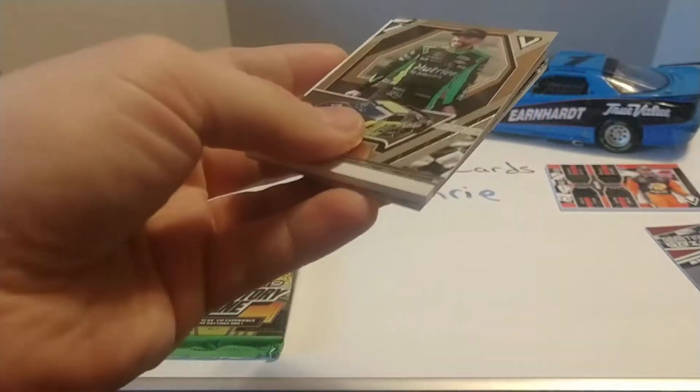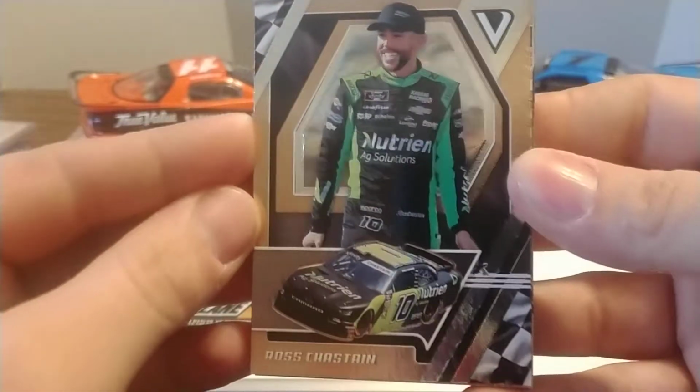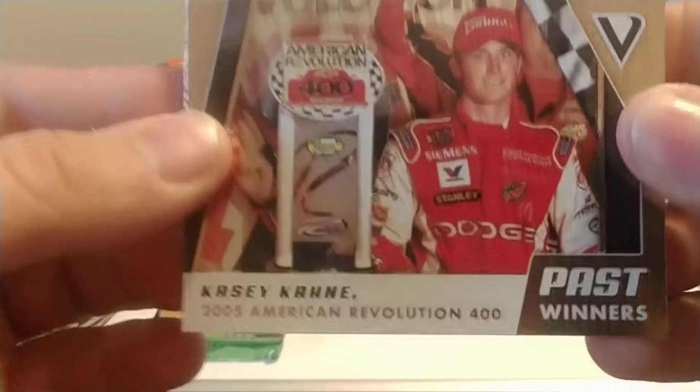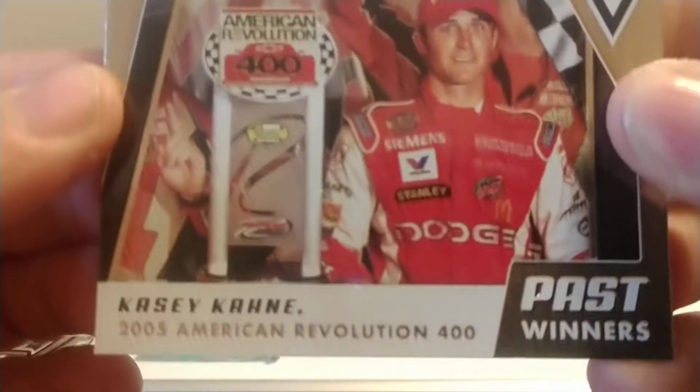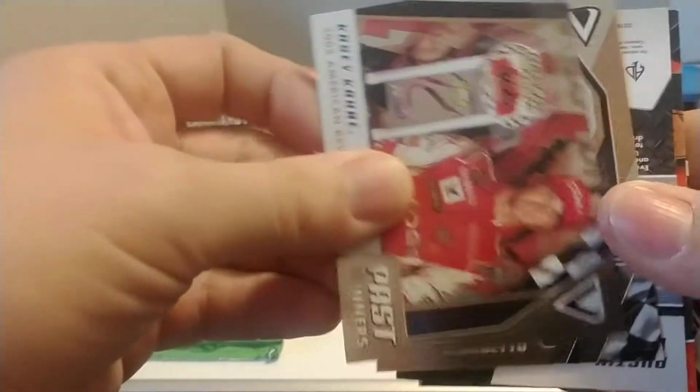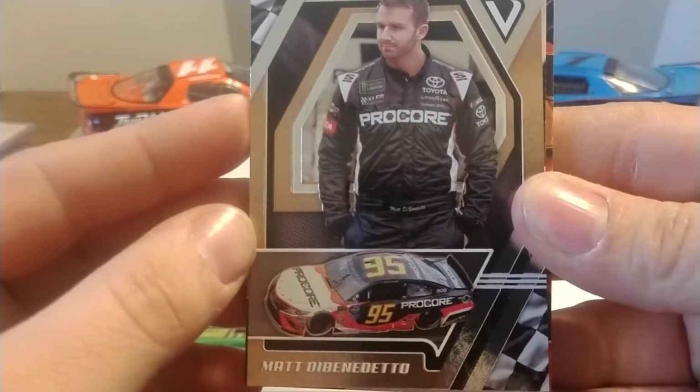These are the Panini contest cards, I'm sorry. So we have Ross Chastain, current contender in the Truck Series for the title there and driving the number 10 car in the Xfinity Series part-time. We have Kasey Kahne, past winner. Making sure we had what direction everything was in there. Matt DiBenedetto, who will drive the Wood Brothers car next year. Here he is in Bob Levine's number 95 Toyota.